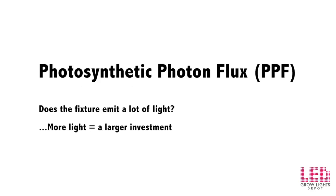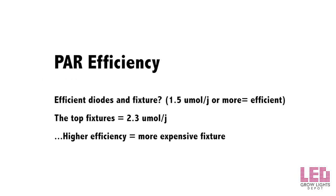PPF. Does a fixture emit a lot of light? More light equals a larger investment. PAR efficiency. Are the diodes and the fixture efficient? Is there a high ratio of light per joule of energy? Generally, above 1.5 micromoles per joule is considered very good. The top fixtures are currently rated at about 2.3 micromoles per joule. Higher efficiency equals more expensive LED grow lights.